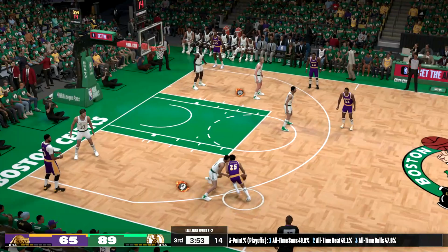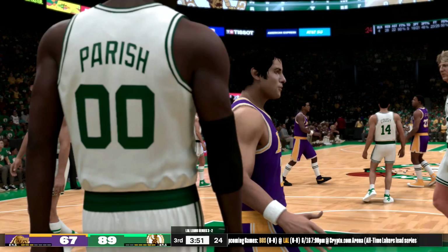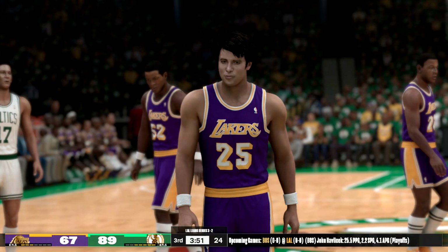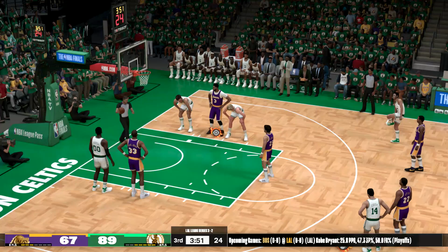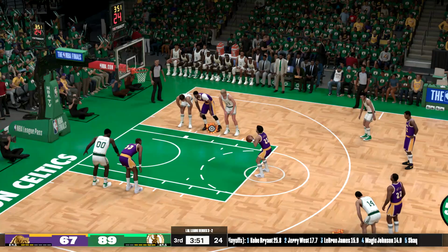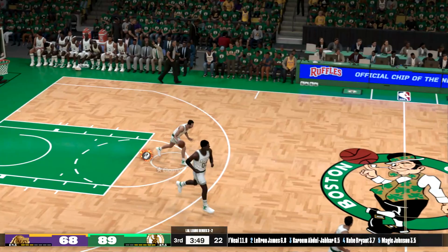Fouled in the act of shooting. Gets the bucket anyway, so a three-point play chance for him. Yeah, terrific play right there. Great strength to finish through the contact. That's exactly how it should be done. Get the bump, concentrate on the shot, and you'll get the bucket too. Celtics leading by 21.